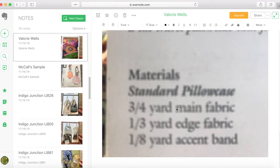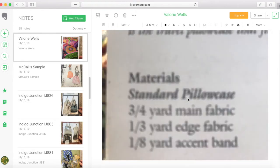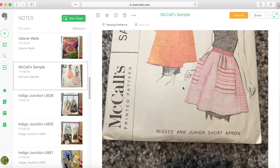So you can take a picture, and when I go to my fabric store, because I'm creating new pillowcases for 2020, I know that I need 3/4 of a yard for the main fabric, a third of a yard for the edge fabric, and then an eighth of a yard for the accent band. I'm always forgetting, and there's so many different patterns out there for these pillowcases, but I like this particular one myself. So it's just a great way for me to have this with me at all times when I see fabric that I think will be great for this pillowcase.